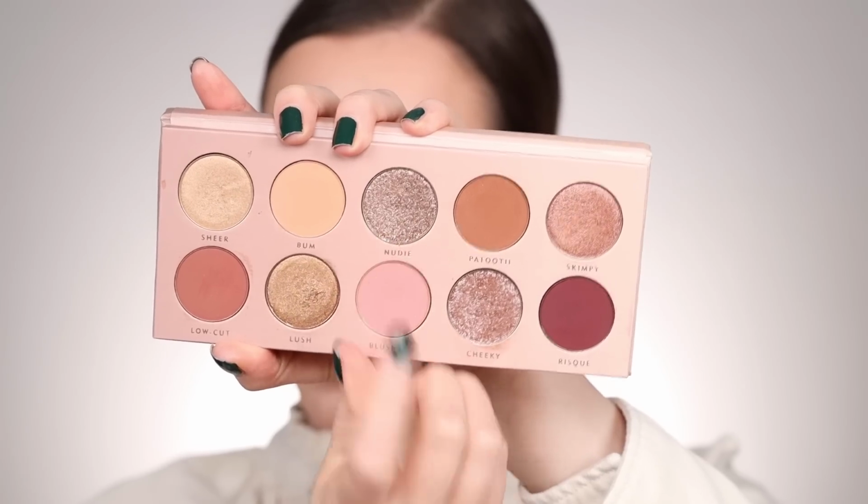All right, now for the lid, I'm gonna take the shade right here in the middle called Nudie. I'm gonna take this on my finger and I'm gonna really carefully start to press this onto the eyelid. I'm being very careful because this does have quite a bit of shimmer in it and I did do my complexion first, but if I'm gentle enough and really press it on, I shouldn't have that much fallout at all, if any.